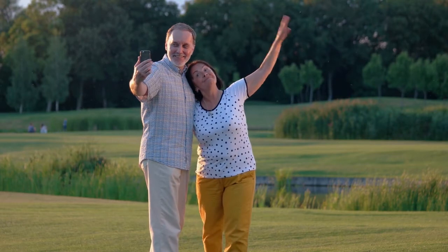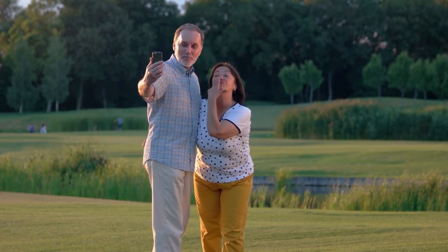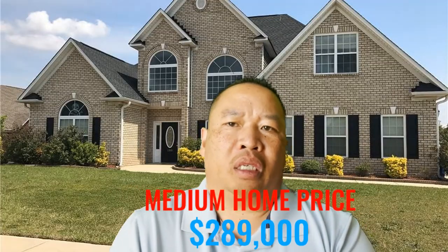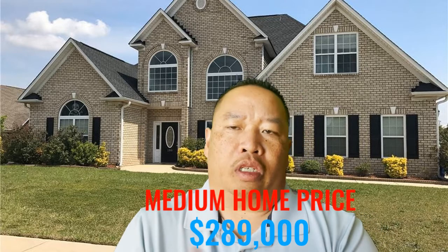Southern Pines is considered more of a retirement community, not saying you necessarily have to be retired to live here, but of the population of just 14,000 people, 32% are retirees. So we'll get right into the home prices. And a home price in Southern Pines is about $289,000 on average.